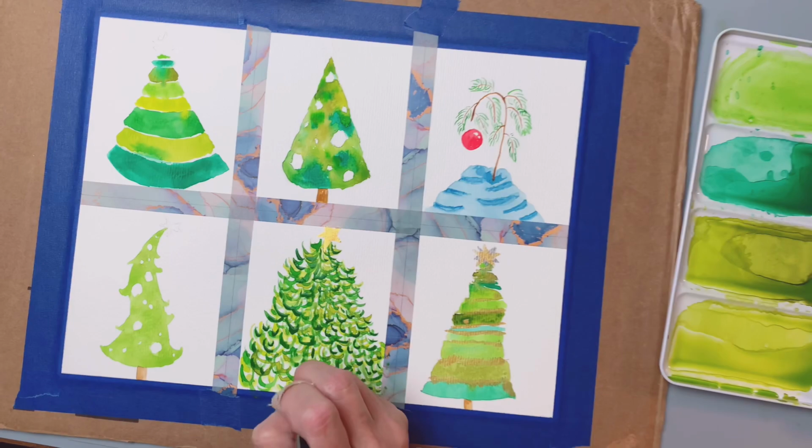Wound up being the perfect opportunity to take a break from painting for a little bit because the local small town Christmas parade was going by. So I stepped out front to watch that for a little while.